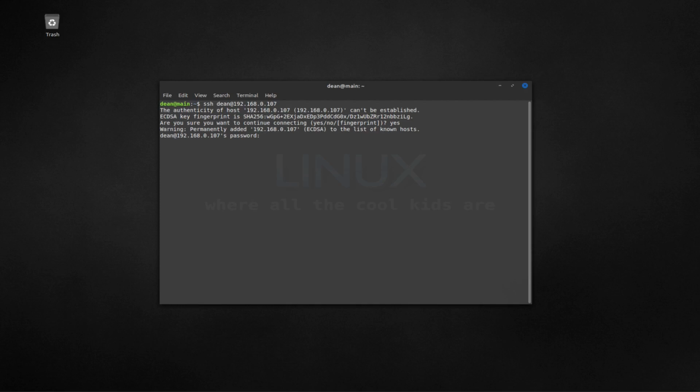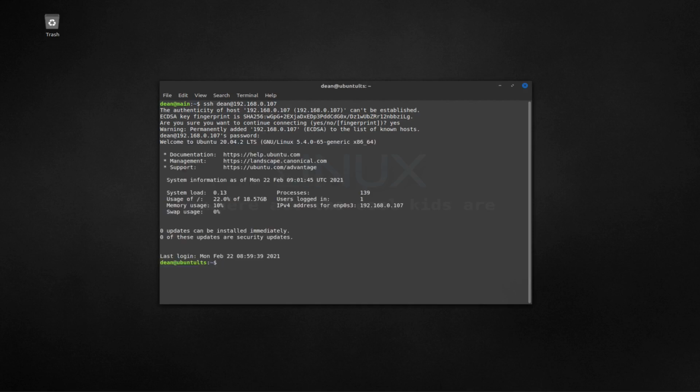Now it's asking me for the password on this remote server of ours that we just installed. So that is my normal password on that server. And we are now logged into the server. You can do anything you want to do on your server here. So if you want to install, let's say, Apache, sudo apt. Now remember, I've rebooted my machine in the meantime, so sudo is going to ask me for my password again.